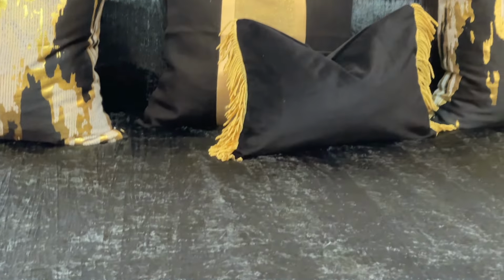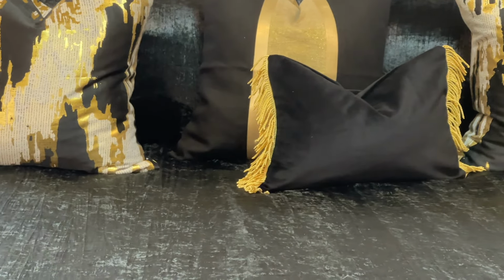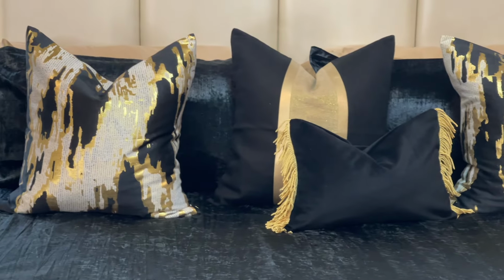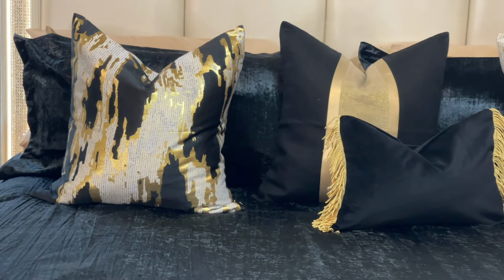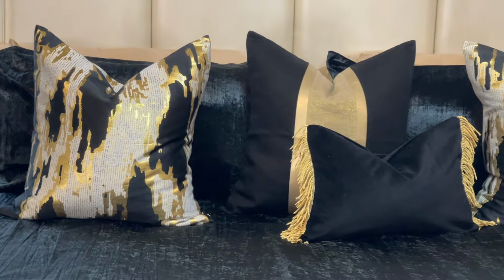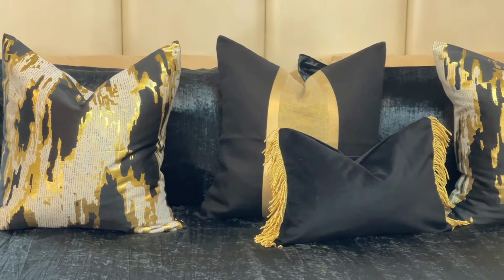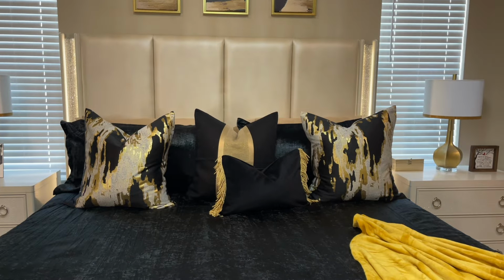However, I did not use the bed skirt. And there were three black velvet pillows that come along with it in the set. I did not use those in this decoration video. I may use them at a later time, but not right now.